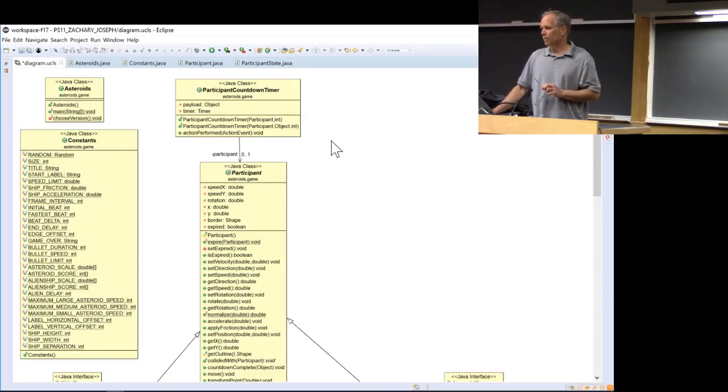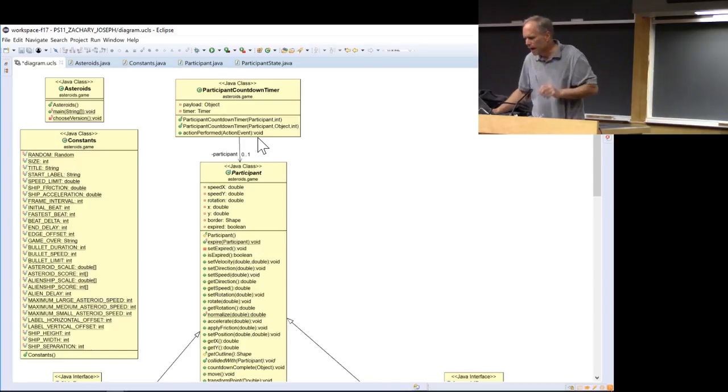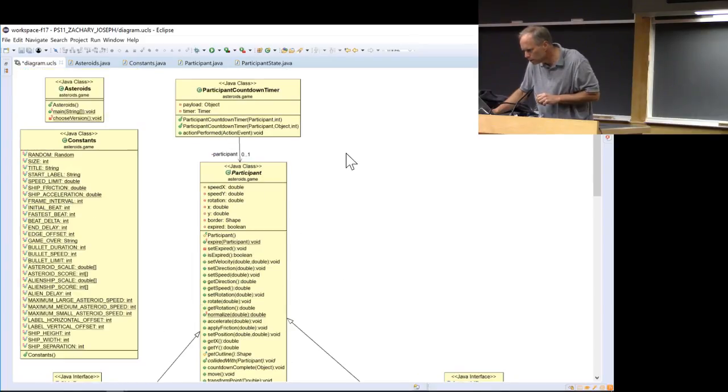Okay, participant countdown timer. That's a useful class. The way it works is you create a participant countdown timer and you give the constructor a participant and a time. Then when that amount of time has passed, the action performed method is invoked on the participant. So you'll see that right here. Nope. Yes, okay, well, I'm sorry, I was jumping ahead.